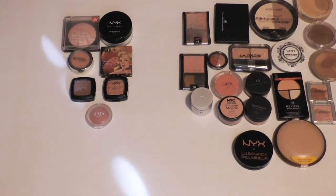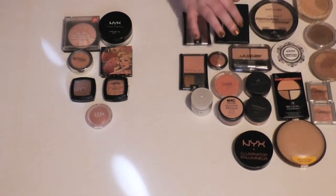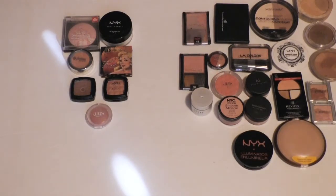Okay, we finally made it through everything. And I'm getting rid of 20 things and keeping 7. So I think that is very successful. And like I said, the products that I'm getting rid of are definitely not going to waste. They're going to be going to new homes.